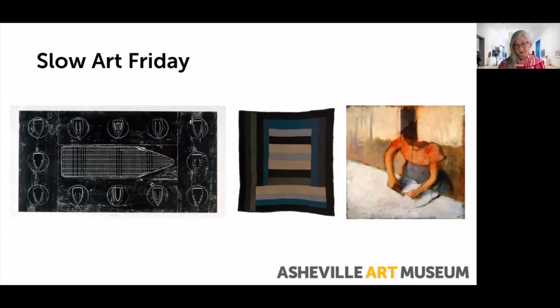The cut theme, yes, could be obviously, fabric pieces being cut. But in addition, if you look at Willie Cole's stowage, that is a woodcut. And if you look at Degas' The Laundress ironing, that has a lot of inspiration from woodcuts.